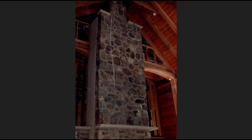You can see here we are above the spiral staircase. I arched, and here's the access to be able to get to the second floor, so materials and furniture that we can't get up the spiral staircase can go up through this gated area to the living room.